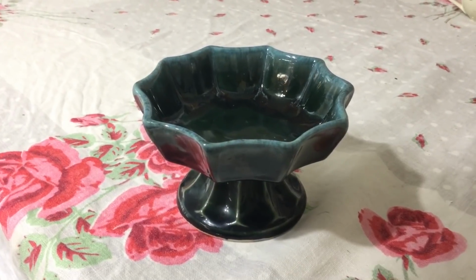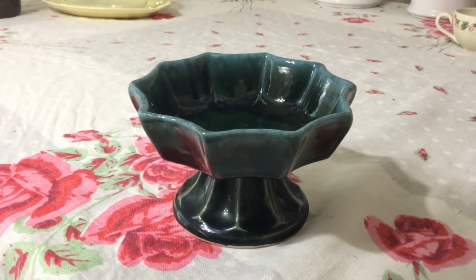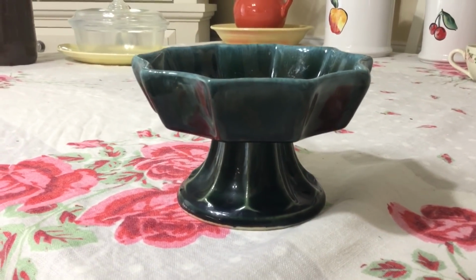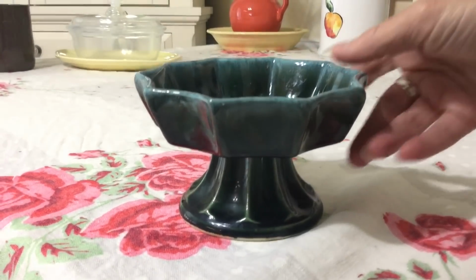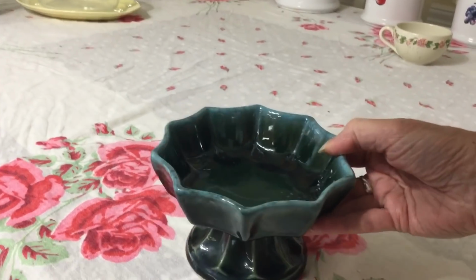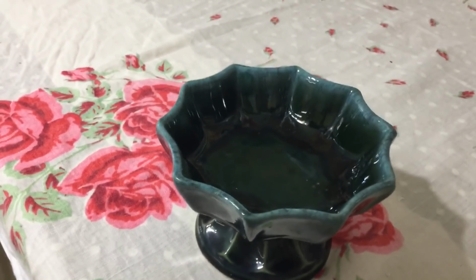Someone asked me a while ago if I run into any whole pottery, and I said that I have run into whole pottery, but not recently, and there you go, I found a piece of whole pottery. It's a planter. It's in the F series, and the F series is part of the Imperial line, and they started producing the Imperial line back in the 1960s.